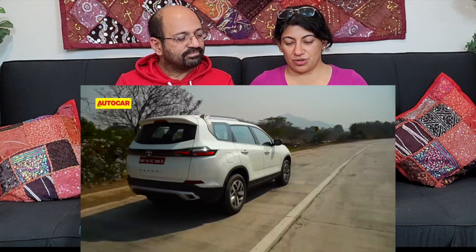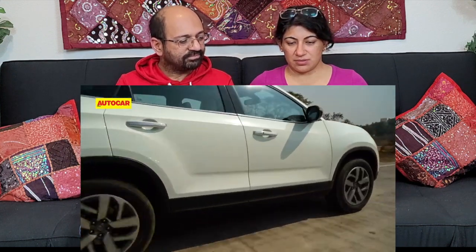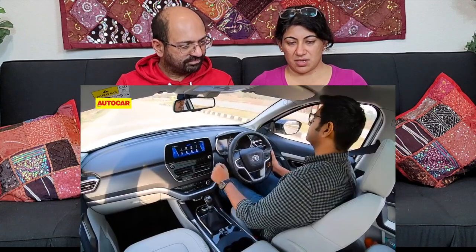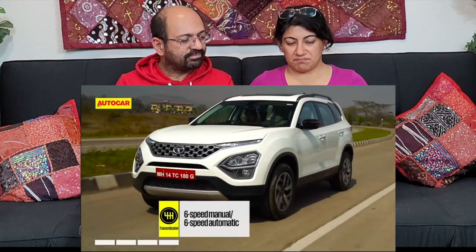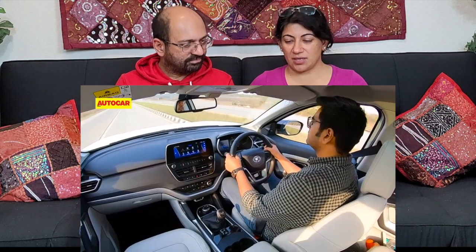The Tata Safari uses the same engine and gearboxes as the Harrier. That's a 170 horsepower 2-liter 4-cylinder diesel engine with the option of 6-speed manual and automatic transmissions. From behind the wheel, the driving experience is similar too. There's good power, but in the case of the manual, you have to contend with a clutch that's not progressive enough and gears that need some effort to slot.